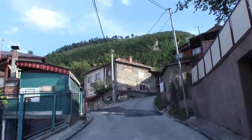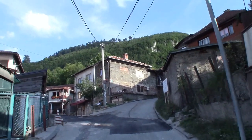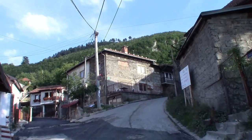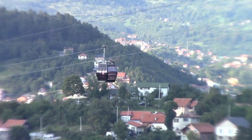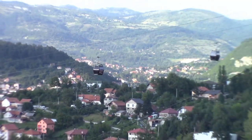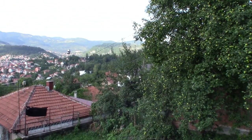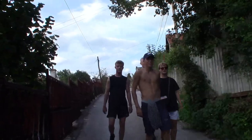Why do they have to make mountains so steep? I'm on some road called Kamenica as it serpentines its way up to Mount Trebevic. I don't know what would be more refreshing, a ride in the cable car or a bite from this local apple tree. Mount Trebevic, that way?